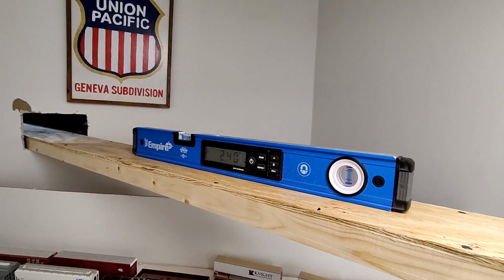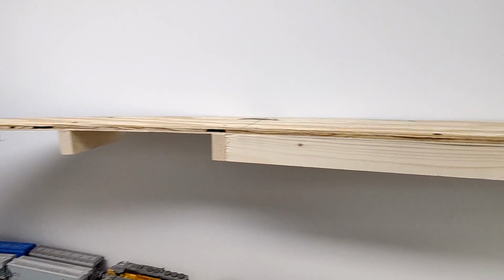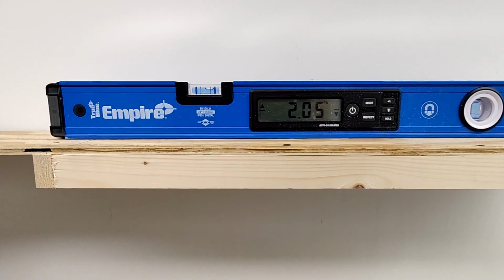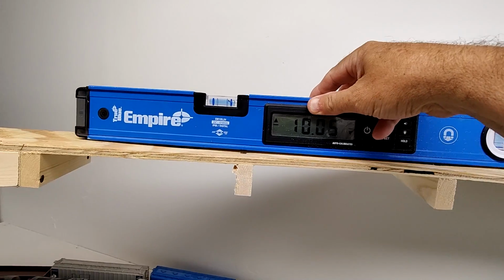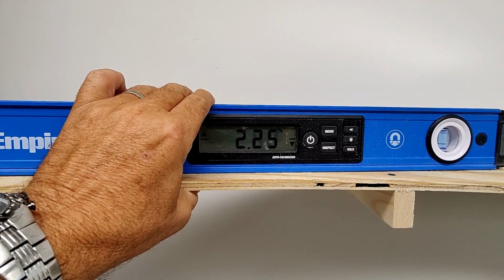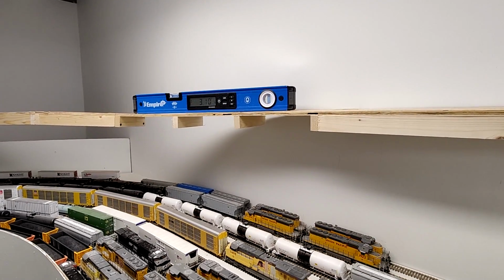Now, this is not part of the actual layout. It's kind of like staging still, so I'm not too worried. I just put in a temporary screw there to hold it and did different areas, trying to keep it at 2%. Now, it's not really straight yet because I don't have the fascia on there, so it's a little bit different from place to place, but I wanted to get an overall 2%. So I had to have a couple of attempts. Basically it was trial and error as I did this.